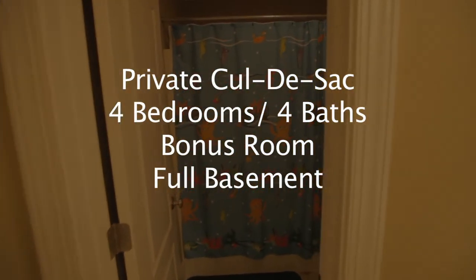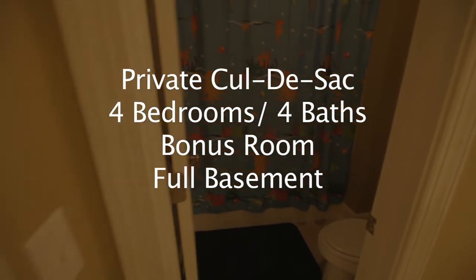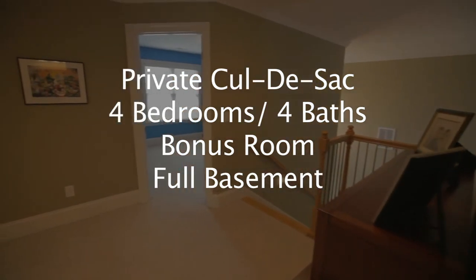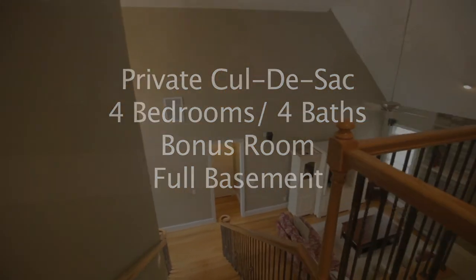To recap, 7801 Gadwell Court sits on a private cul-de-sac in northern Greensboro. It features 4 bedrooms, 4 bathrooms, bonus room, and a full basement with plenty of storage.